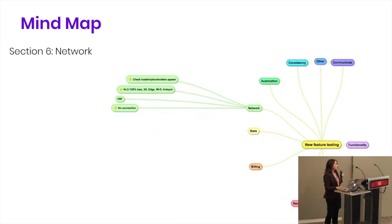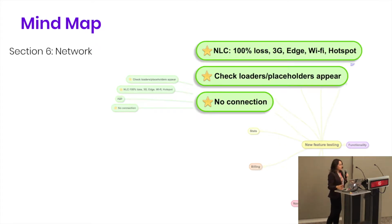Then network, of course, we need to check different cases, 3G, Edge, Wi-Fi, check that loaders and placeholders appear, as well as no connection state.